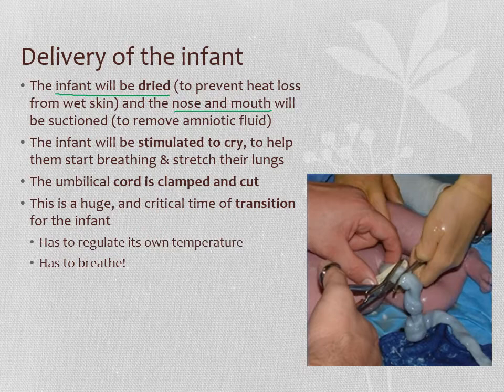So the other thing that's going to happen then is we're going to stimulate the infant to cry. We don't hold them upside down by their feet and spank them. Usually we just rub their back to help them start breathing, because they haven't really breathed air before, and to get those lungs all stretched out and expanded and filled with air.